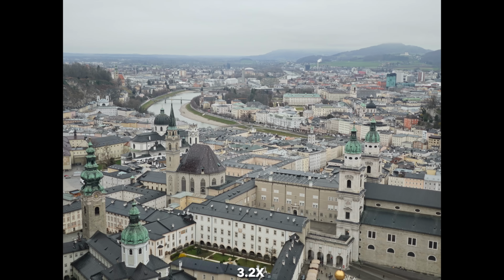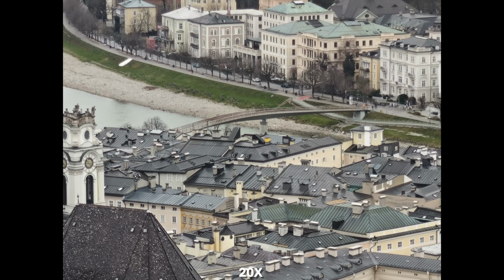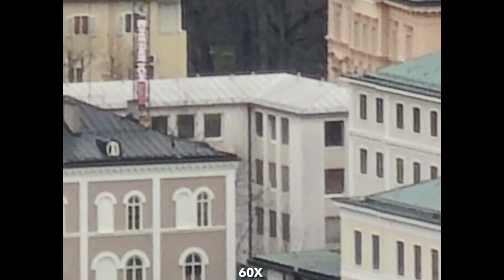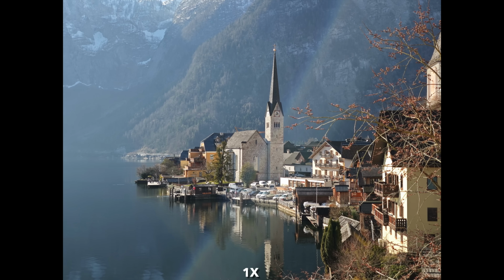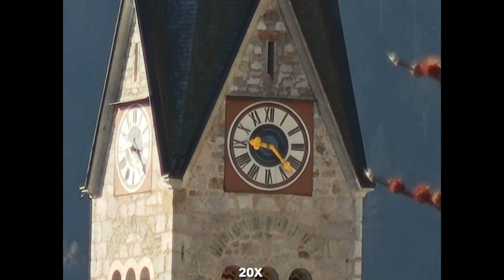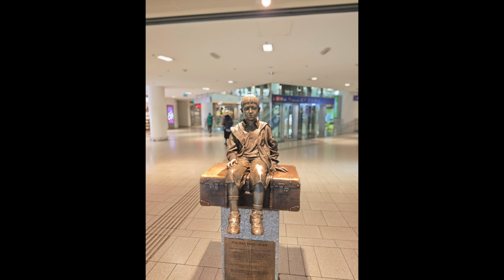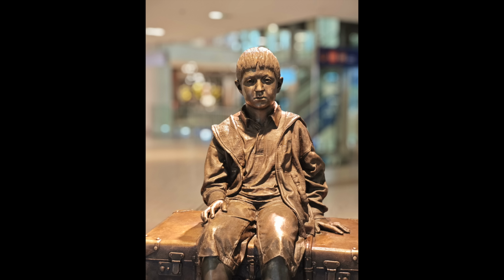The zoom lens is coming at 3.2x optical level that can go to 5x to 10x to 20x and even up to 60x, but the usable quality I would say is only up to 20x. But for any reason, if you want to zoom all the way up to 60x, you absolutely can. It's not a crazy telephoto zoom range, but I would say very usable for most people.